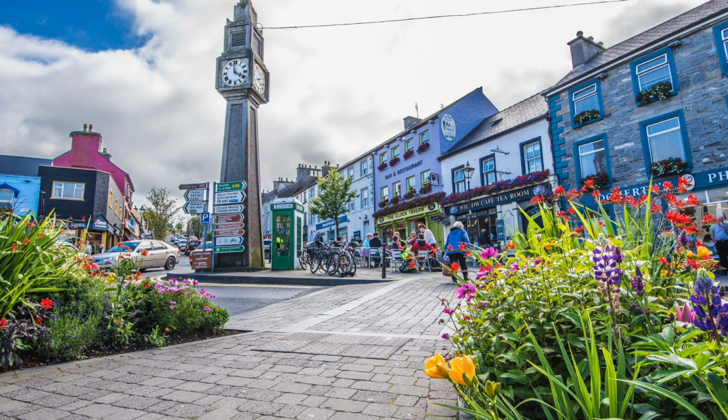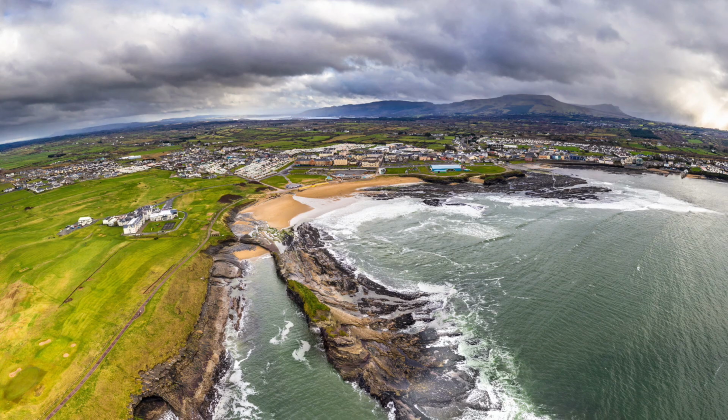I want to quickly give three honourable mentions that unfortunately aren't going to make the list, in no particular order. Westport, a really beautiful seaside town in Mayo, known as a bit of a stag party, hen party town, but it offers so much more than that. Bundoran, like Westport, famous for its surfing. When you go to Bundoran, you feel like you've travelled back to the 90s. It's got the arcades, the beaches, great pubs, great food, and great people.